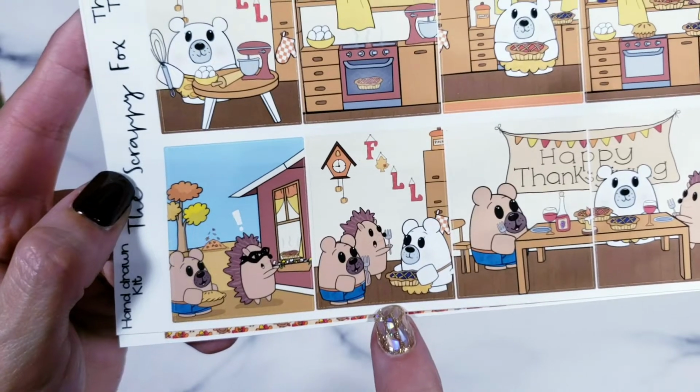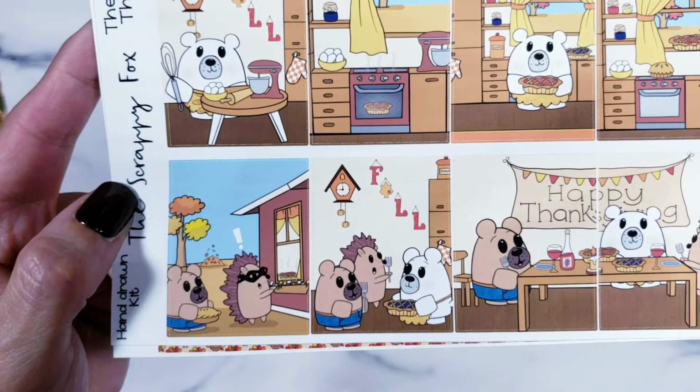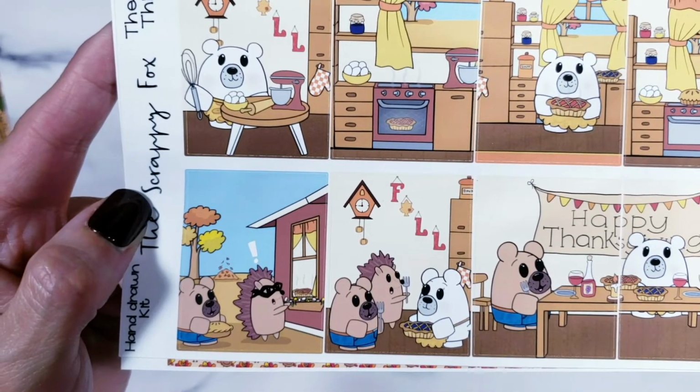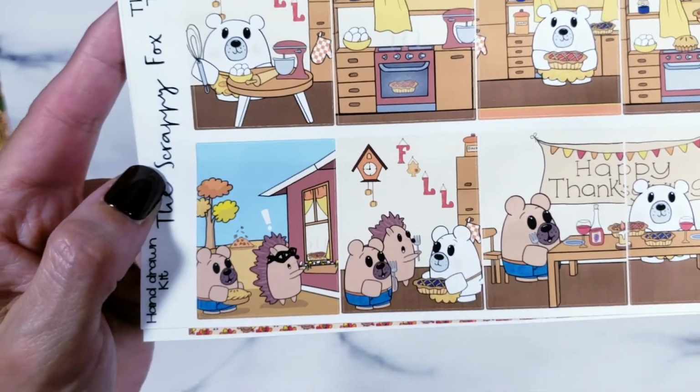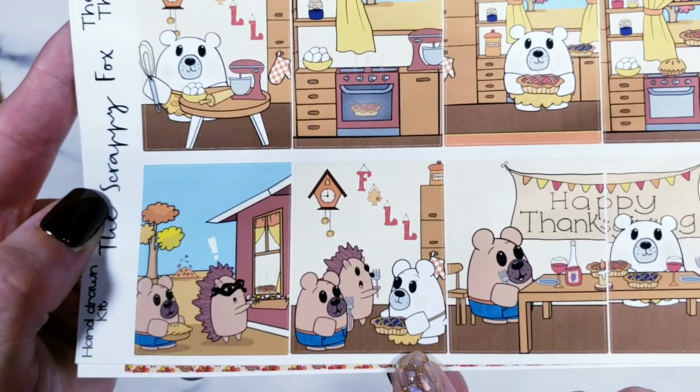And then here is their inside. Sorry, my nose is super stuffy and I'm trying not to sneeze right now. Hold on. Sorry. Anyway, they got their forks. They're ready to eat it. Look at them, they're like, give me the pie. I almost said a bad word.